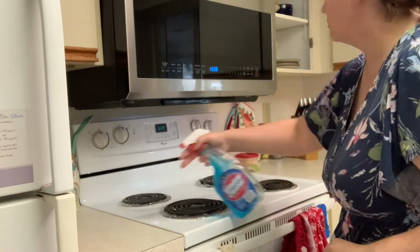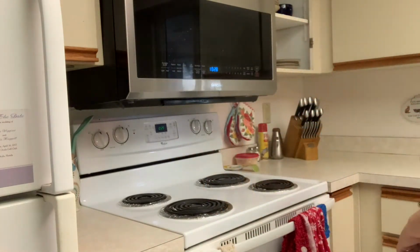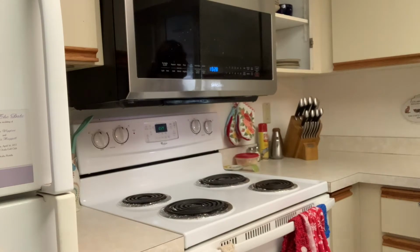This is just a glass cleaner. I like to use it on my stovetop and I like to use it up on my microwave.